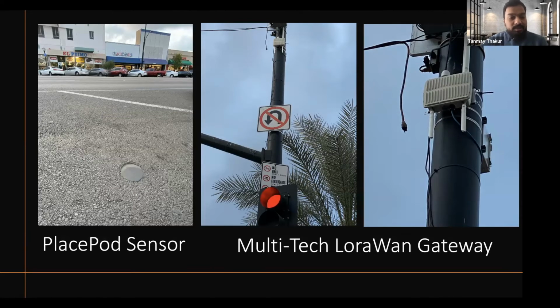Now you can see some pictures here of the actual deployment. The first picture is a PlaceSpot PNI sensor, which is currently installed on each parking spot. The black spot is a PNI parking sensor. Beside those are the two gateways from Multitech, installed on a signal pole. They're communicating smoothly, sending all the data packets from the parking lots to the gateway and from the gateway to the cloud. These gateways are working on a frequency of 915, frequency band 2, if you're familiar with LoRaWAN, and I'm sure you are.